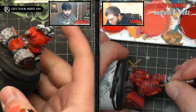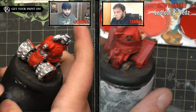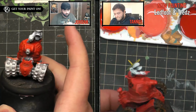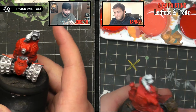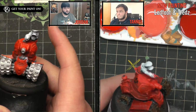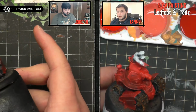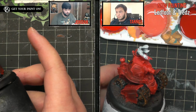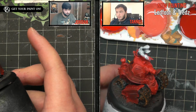All right. So one of the things with weathering that you want to think about, I'm going to do it here on the front so it's easy to see, is where things are going to be hitting this material that's going to cause it to chip. So rocks being flicked up from the ground are going to chip against the bottom of this.